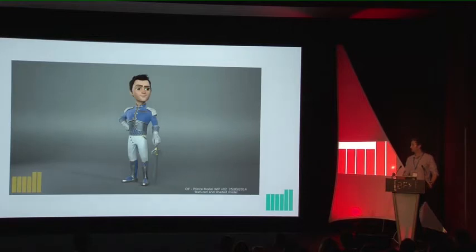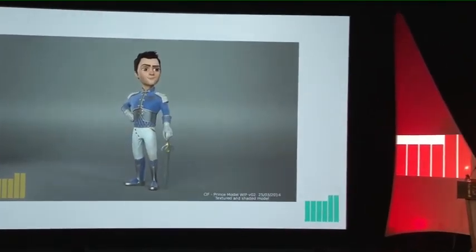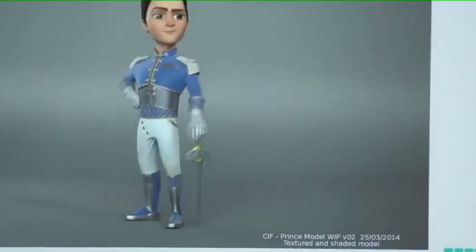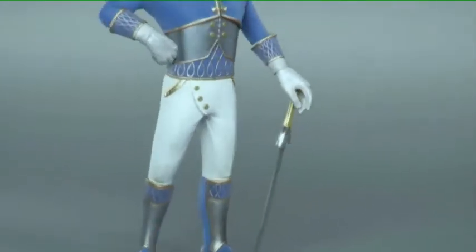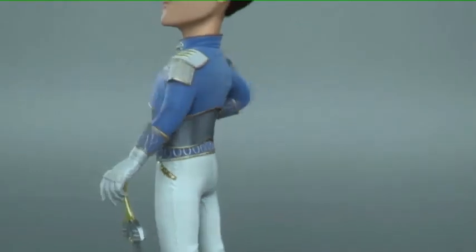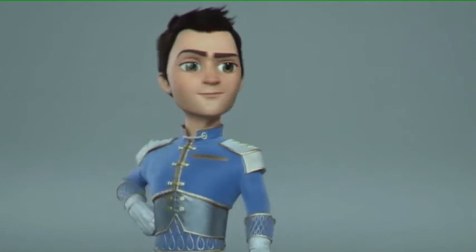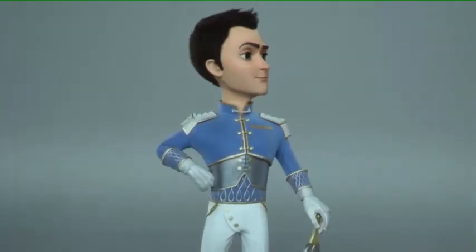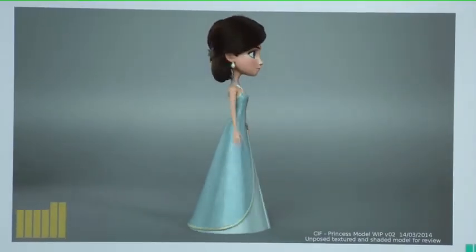And this is the final turntable of the prince. He looks quite considerably like the guy that modelled him, as it turned out, but I'm not entirely sure which way around that went. This has obviously gone through look dev. The materials that were used would have been developed in tandem with the models, and the materials themselves would have been picked to make sure that they fit into the same world. And this would be the final princess model.